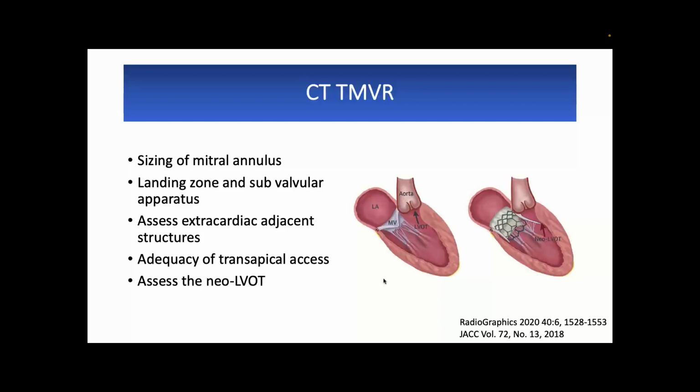And what a CT scan does, it sizes the mitral valve annulus, it looks at the landing zone and the subvalvular apparatus, as well as it evaluates the extracardiac structure, the adequacy of the transapical axis, and the risk of neo-LVOT obstruction. So if you look here on the right side, the LVOT, as you know, is formed by the interventricular septum, as well as the anterior mitral valve leaflet.